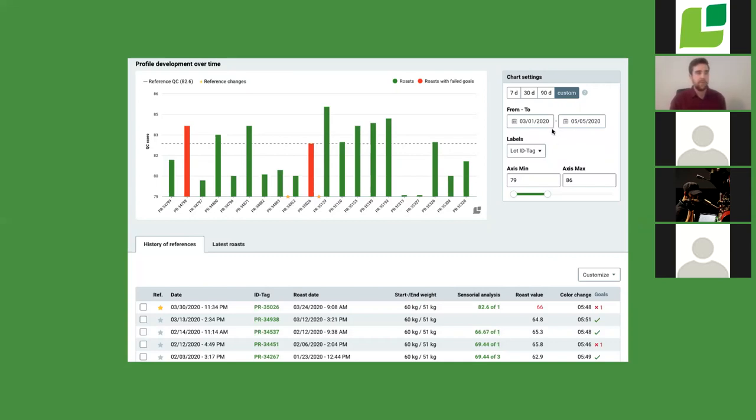So this is filtering the last couple months. We can see the cup scores. And this is automatically adjusted to the scale, 79 points to 85 and a half points over that point of time. And you'll notice that we're not changing the reference every time we have the highest cup score. And there's some QC reasons that you might have behind that.